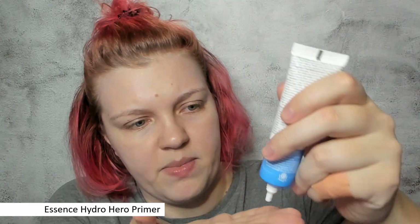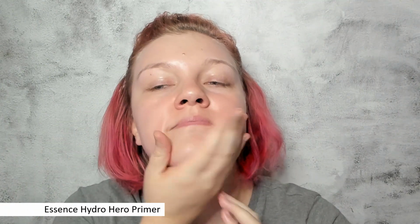For the rest of my face, I'm gonna use the Hydro Hero Primer, which has hyaluronic acid and cucumber extract, which, yeah, it's pretty cool. It also has coconut fruit juice, some other hydrating ingredients. It's not too bad. It does remind me there are other hydrating primers. It's kind of like this creamy gel. It's definitely not too sticky.